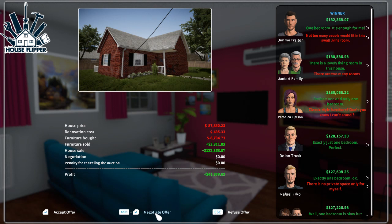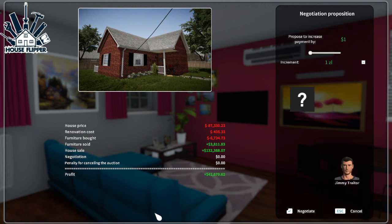As you play the game, you unlock more options to negotiate, so you can upgrade the negotiation to be in a higher chance of it being accepted, because sometimes they do refuse. I'm just going to pick a random amount, probably about 5,000. I don't really need any more money, so let's just pick something random just to show you how it works.